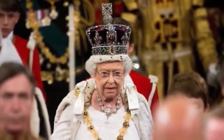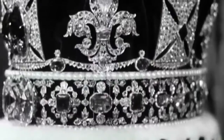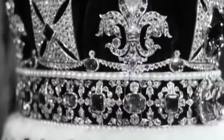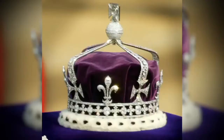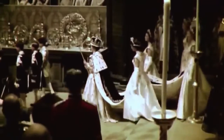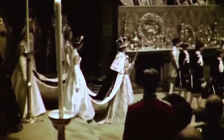So when you see this thing actually moving, it's a shimmering mass of light with all of these major stones set within. The third crown in the royal collection is not actually worn by the Queen. Known as the Queen Mother's crown, it was made for Queen Elizabeth, consort of King George VI and mother to our current Queen. The Queen Mother wore it for the 1953 coronation.